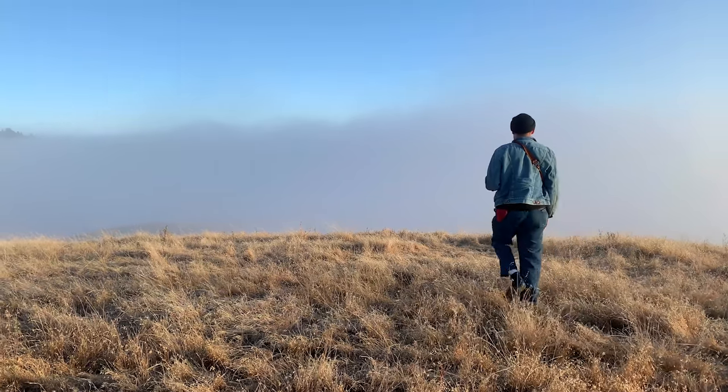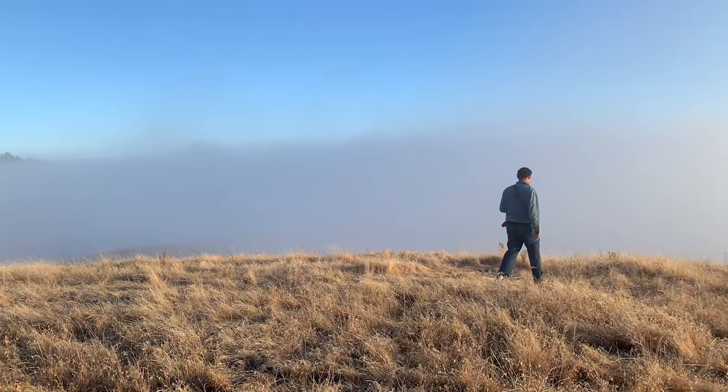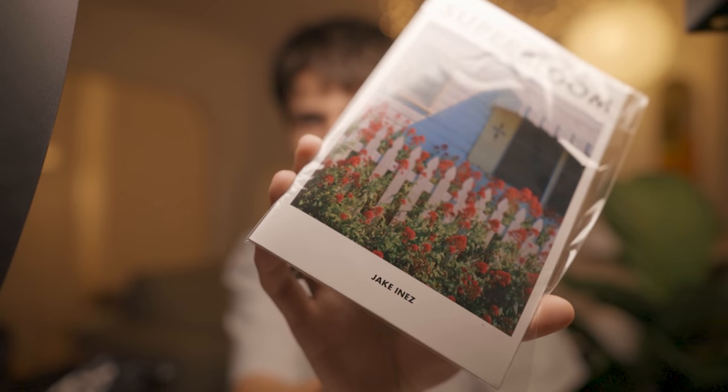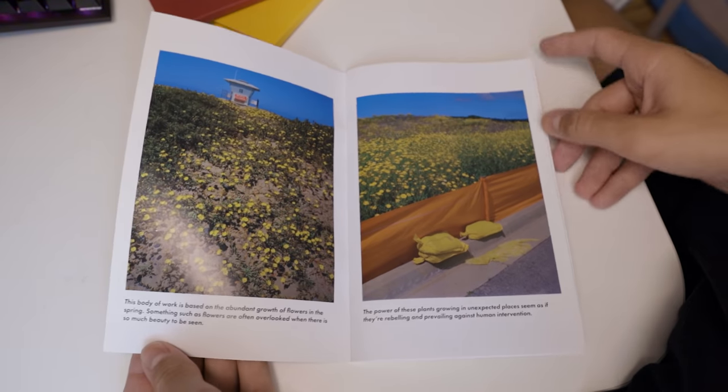This one comes from a good buddy, Jake Inez. I met up with him in California recently, which you'll see in a future video, but this is his zine. The zine is called Super Bloom by Jake Inez. It comes with a nice little dried up flower. It says on the first page that this body of work is based on the abundant growth of flowers in the spring.